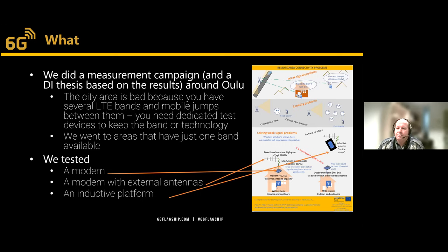We did some measurements around Oulu, but not in the city of Oulu. One purpose was to test our 5G test network here in Oulu, but unfortunately the measurement systems we have for that were not cooperative with our modems, so we were not able to do those. That's why we are restricted to 4G results.